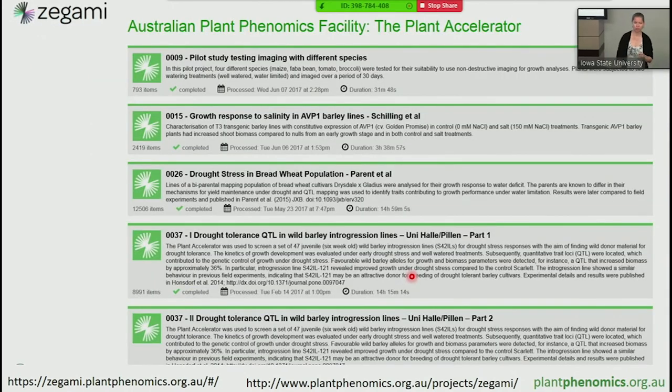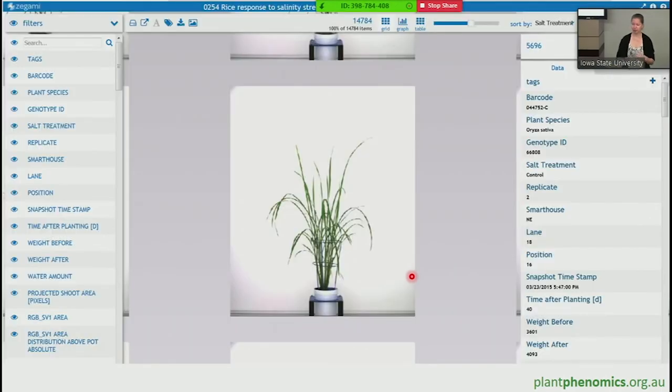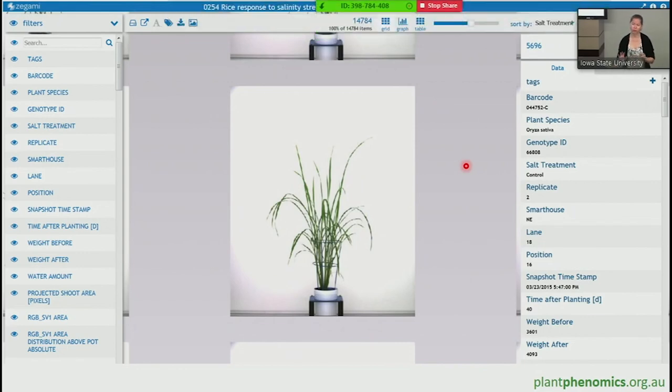So we've got a number of data sets already publicly available, and you can scroll through them and play with the data later on. You get a little bit of background about what the individual images are, and there's generally a link to the publication as well if the data set was published. So in this case, I'm just showing you some examples from a rice data set. This particular experiment has about 14,000 images in it. Now, obviously, you don't have the time to look at 14,000 images.